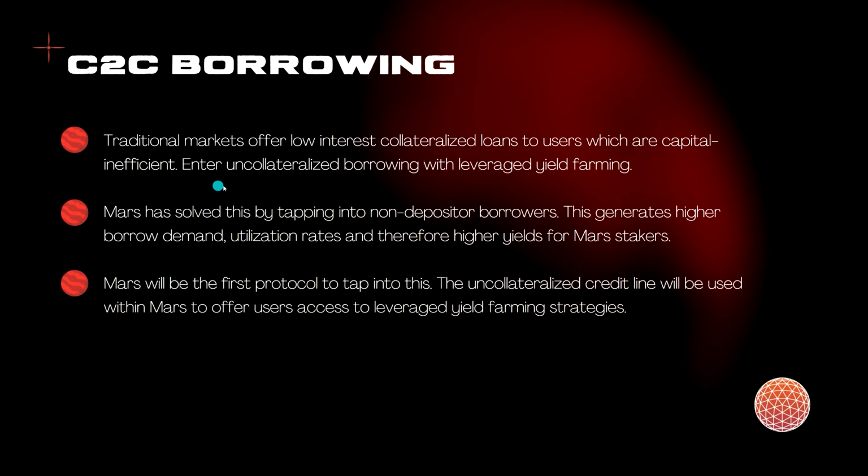So Mars has essentially created uncollateralized borrowing with leverage yield farming, and they solve this by allowing non-depositor borrowers, which are essentially smart contracts, that are approved by the Martian Council. So this generates higher borrow demand as well as higher utilization rates, and therefore this generates higher yields for Mars stakers. So Mars will be the very first protocol in DeFi that I've seen to actually tap into this.